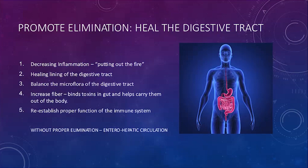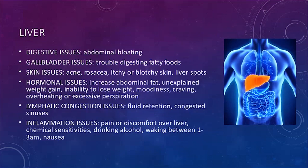Now, what you have to understand is that if we're not properly eliminating, so if you're not having a bowel movement at least once a day, then there's this thing called enterohepatic circulation, which means that we reabsorb that toxic load. And so that's one of the major reasons why we really need to focus on proper elimination and healing the gut. Now I'm going to move on to one of the major topics, which is the liver.